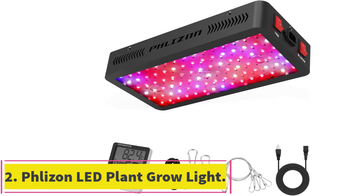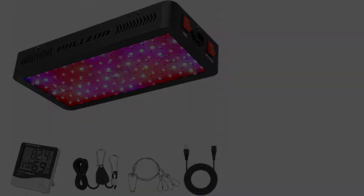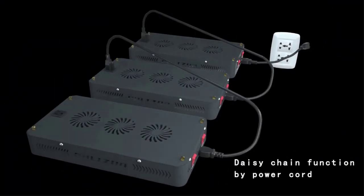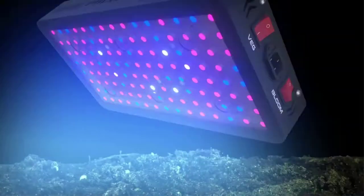At number 2. Phlizon LED Plant Grow Light. Very similar to the previously mentioned VIPARSPECTRA, but runs quite hot and the fan is very loud. The Phlizon's budget price is nice, but it isn't as powerful as 1000W budget lamps.